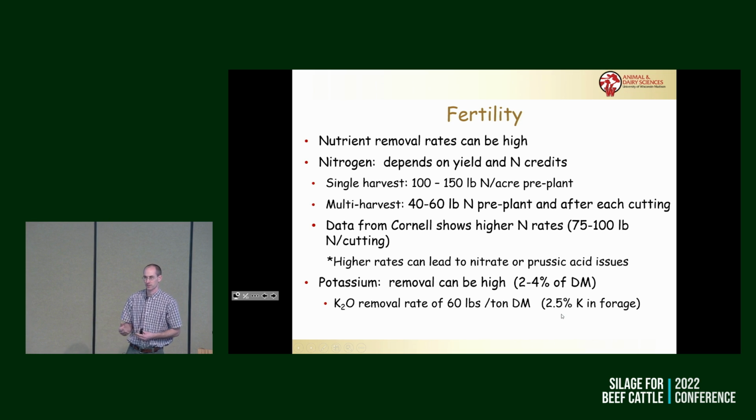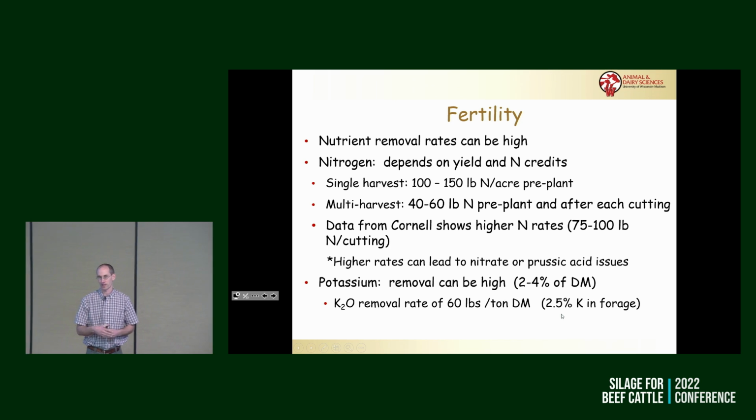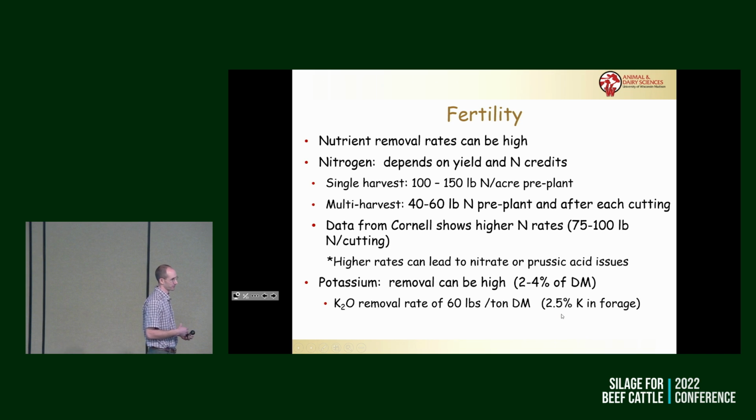So typically with a single harvest system, you'd apply that mostly all pre-plant. At least that's how we typically operate. Now your multi-cut system, you're going to want to space those nitrogen applications with each harvest. So it's not going to uptake all that nitrogen in that first cutting. Typically for each harvest, it's going to be 40 to 60 pounds of N per harvest. Usually the general benchmark is about a pound and a half of nitrogen per growing day between harvests is the general recommendation.